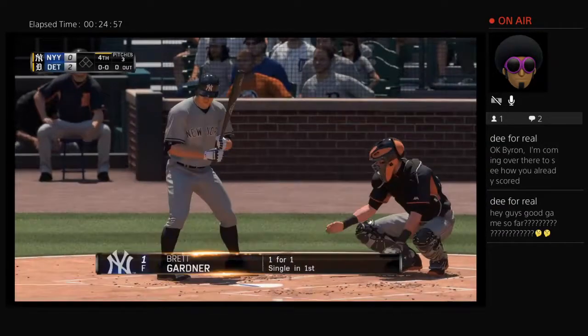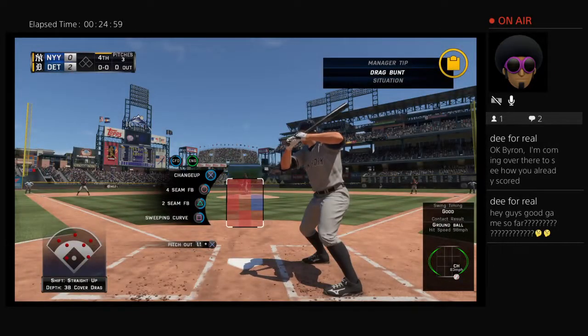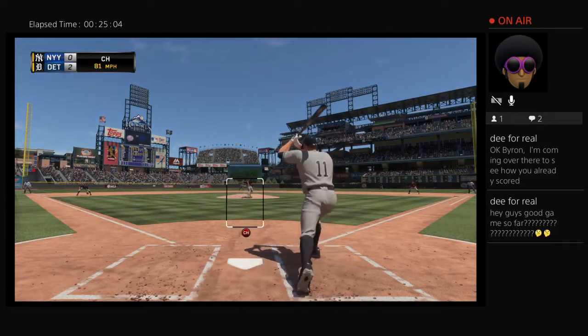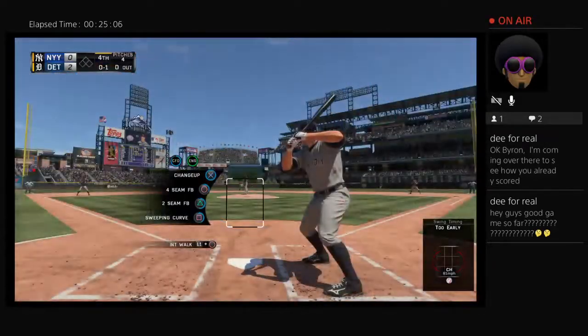And here is Brett Gardner now. He'll try to get it going here to begin the fourth. The left fielder, number 11. Started to go down after it, and he couldn't hold back. It's strike one.